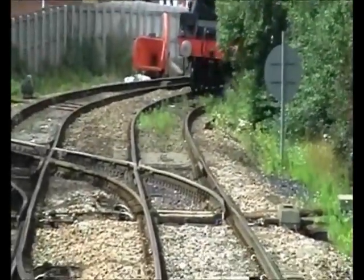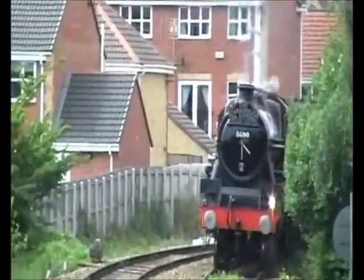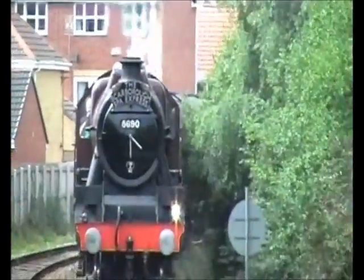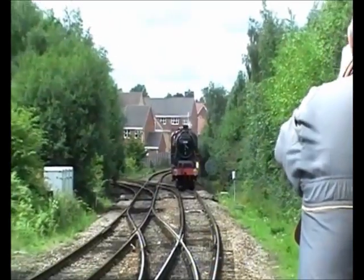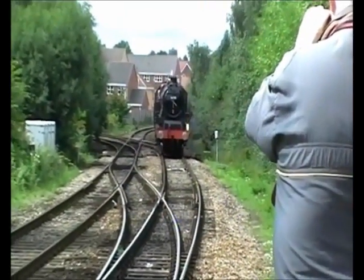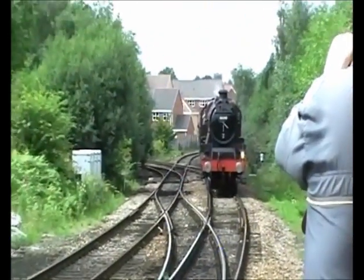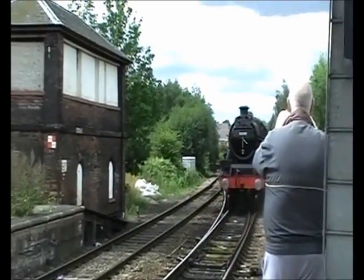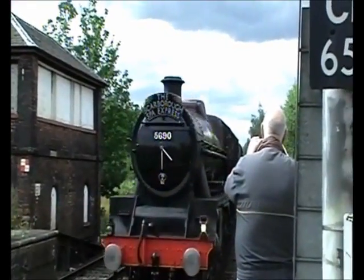The Jubilees, however, survived almost to the very end of steam, and no less than 4 have survived into preservation. 3 of these have seen mainline running since their withdrawal. Who would think, over 70 years on, these legends would still be seen as they were in their heyday?